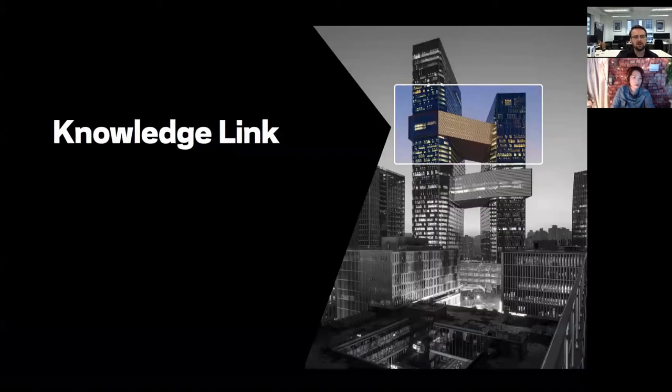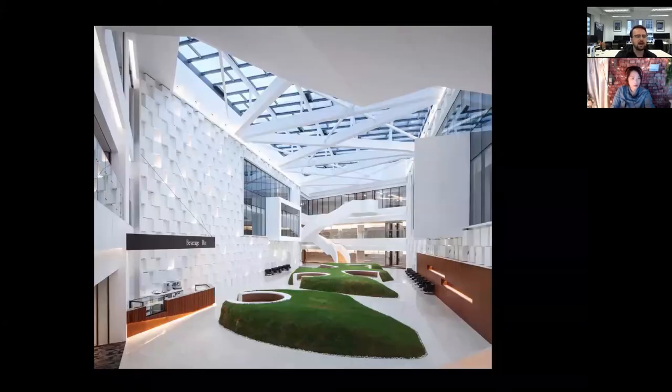So the knowledge link up at the top, like we were talking about, that's the mind of the building. So this is the view of that central space. Around this area, it's made up of higher-end restaurants. It's also got meeting facilities, the library, and the education part. So this is where the internal learning of the company is then taken and passed on to others.